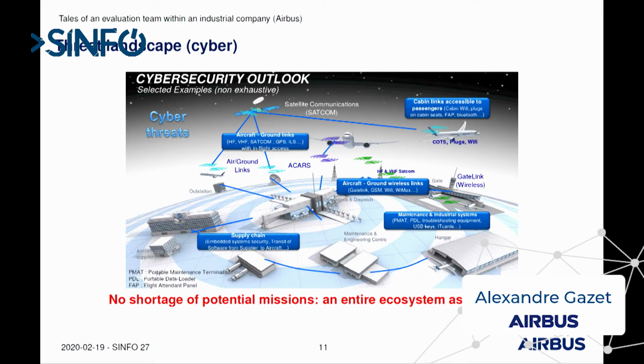If we look at this infographic, this cybersecurity outlook, actually there are many, many engagement points where we can go and use as a playground. Of course, there are the aircraft or the products themselves. There's more and more connectivity within the aircraft. It may be satellite communication, for example, to provide in-cabin Wi-Fi, communication with the ground, air-ground links, many of them, or the infrastructure of the ground also. Also all the manufacturing on ground, all the factories, and all the maintenance tools and sites. These are all the potential missions where we can go and intervene.